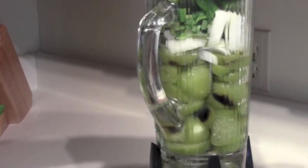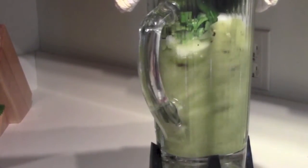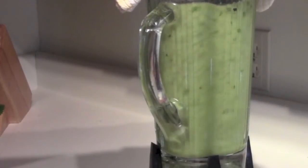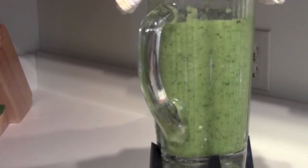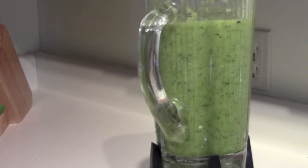Since those things are still a bit hot, I'm going to hold the cover on with a towel here in case we get some splashback. Well, that's it. Now to put it in a bowl and refrigerate it for a couple of hours until it's thoroughly chilled, and we'll give it a try and see what I think of it.